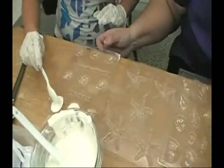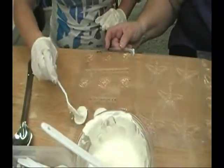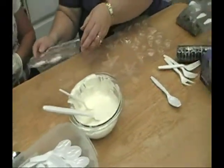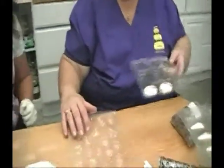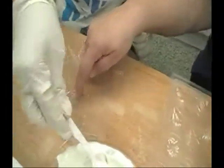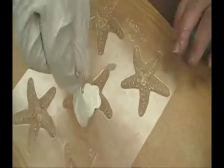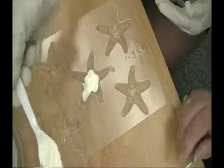Oh, goodness. All right. A little bit more in there. That's good. After you've done that once, you kind of know. And then again, just tap it. You want to get the air bubbles out. And then we'll put that in. Now the starfish are a little bit harder. Oh, goodness. So we're going to work on the starfish next. Put the chocolate right in the middle. And this one you have to give it a little bit of help. So a little more chocolate. Kind of want to fill up that middle part.